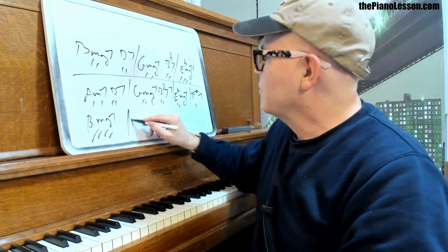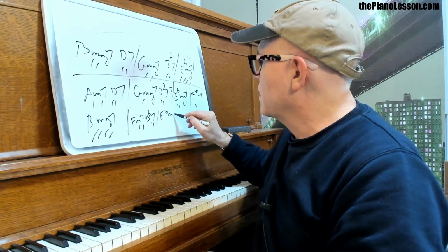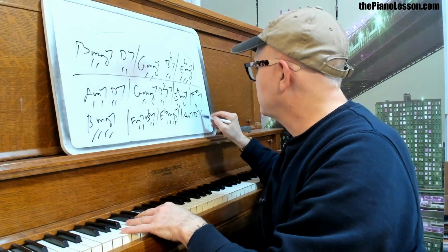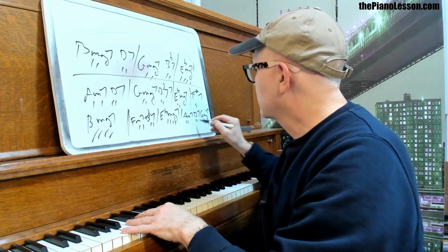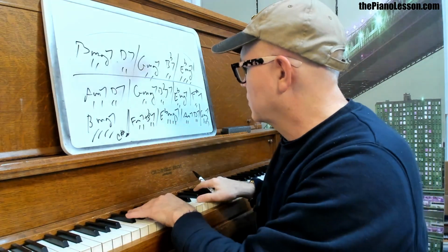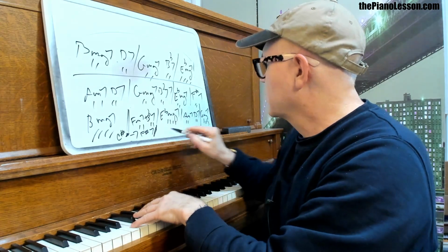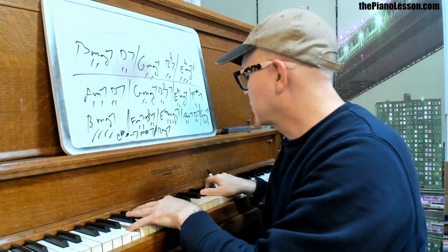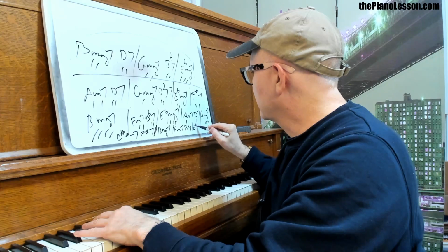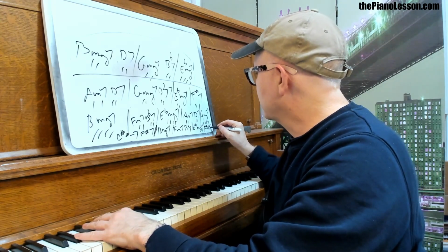F minor 7, B flat 7, 2 counts each, E flat major 7, 4 counts. A minor 7, D7, G major 7, 4 counts. C sharp minor 7, F sharp 7, 2 counts each, B major 7. And then again F minor 7, B flat 7, E flat major 7, 4 counts, and then C sharp minor 7, F sharp 7, another 2 counts.